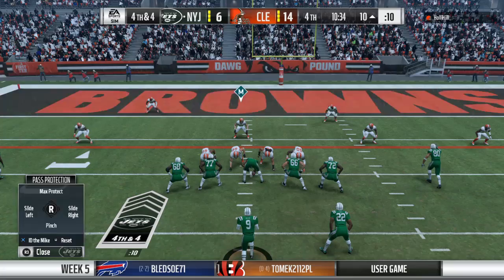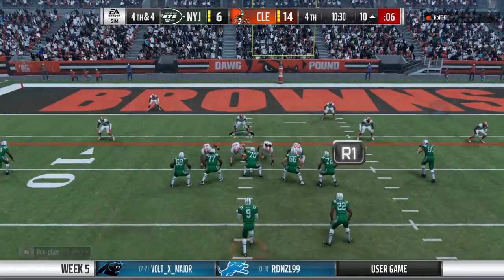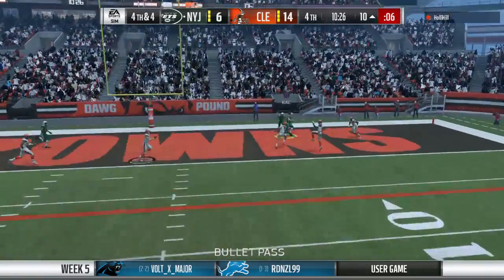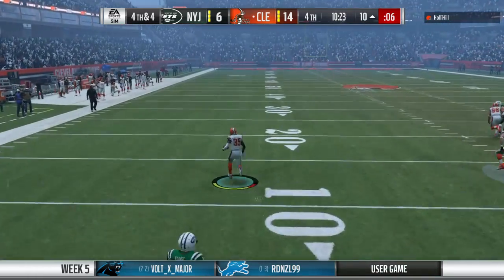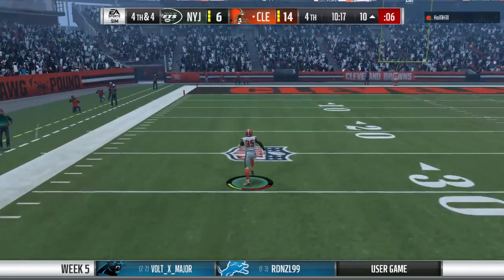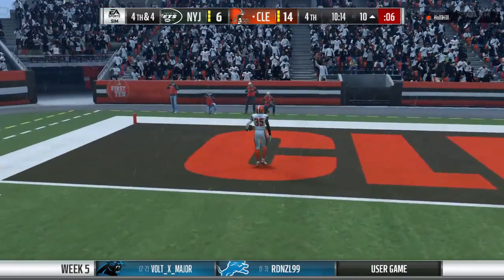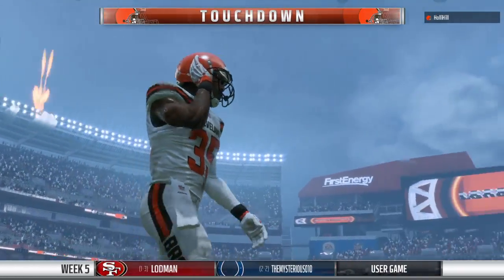Watch it now, Barnidge. Gotta try it here. He's back to throw. And oh, it'll be intercepted. Picked off by Jason McCourty. He's got a convoy, and he might be gone. The 30, the 20, 10, and he'll score. Touchdown, Browns.